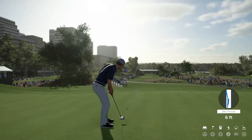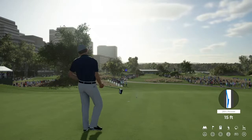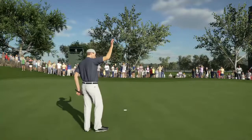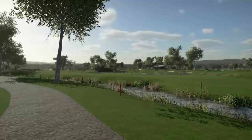Get excited. This could go in. Wow. That's misjudged. Right on 4 feet. Should make this one. Ooh, nice looking putt. And down she goes. He's currently tied for seventh. And moving down the leaderboard as well. Let's see what happens here on the sixth.